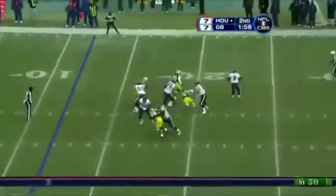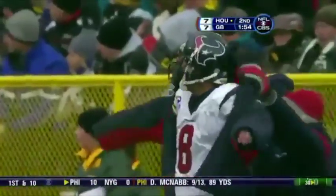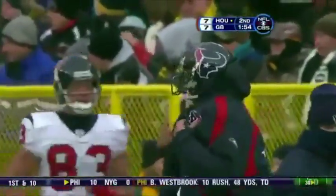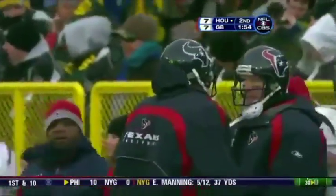Here's Schaub, bounces out of the pocket, buying time, and dumps it. So the Texans will settle for a field goal with 1:54 remaining in the first half. And that's the kind of red zone defense the Packers would like to stick with.